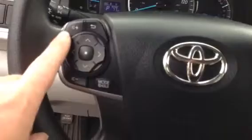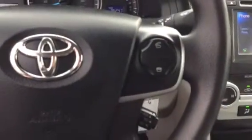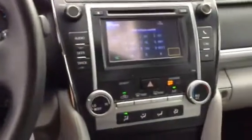Outside temperature. Steering wheel controls for the radio. Control the whole dash with these buttons, and Bluetooth. So we hook you up and you're always using your hands and not your phone, being safe. USB and auxiliary, so you're all set with the new stuff.